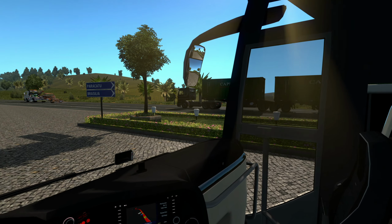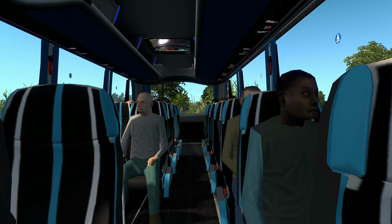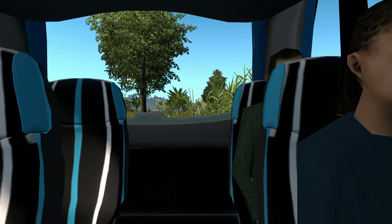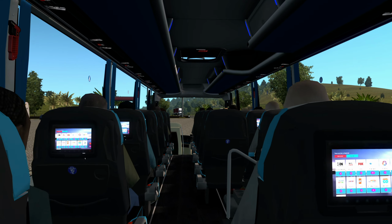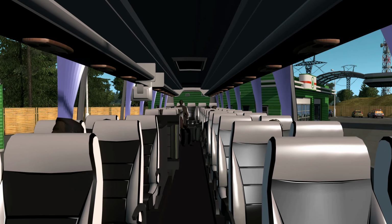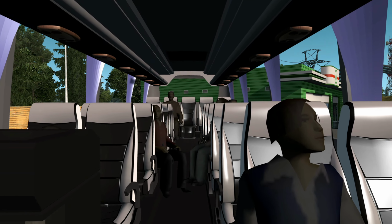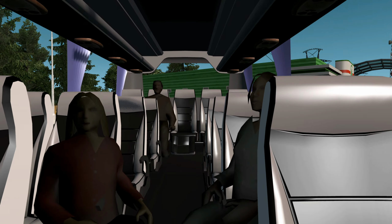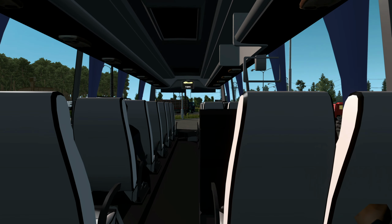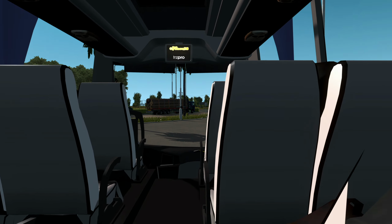Let's take a look at the passengers and how they are doing. And really no surprises here, these passengers are what we're used to seeing on most buses actually. Not high quality at all, but trust me, it could be worse than this actually. You're gonna see that in a few seconds. Because these are the passengers on the Scania Touring R30. Absolutely horrible wooden dolls. I'm glad I'm sitting in front of them and do not have to look at them much, because they look absolutely horrible.